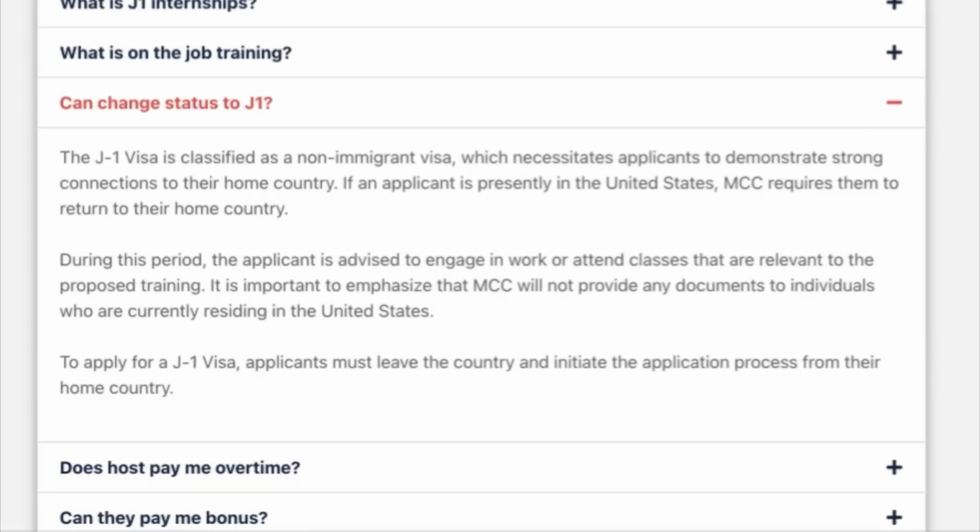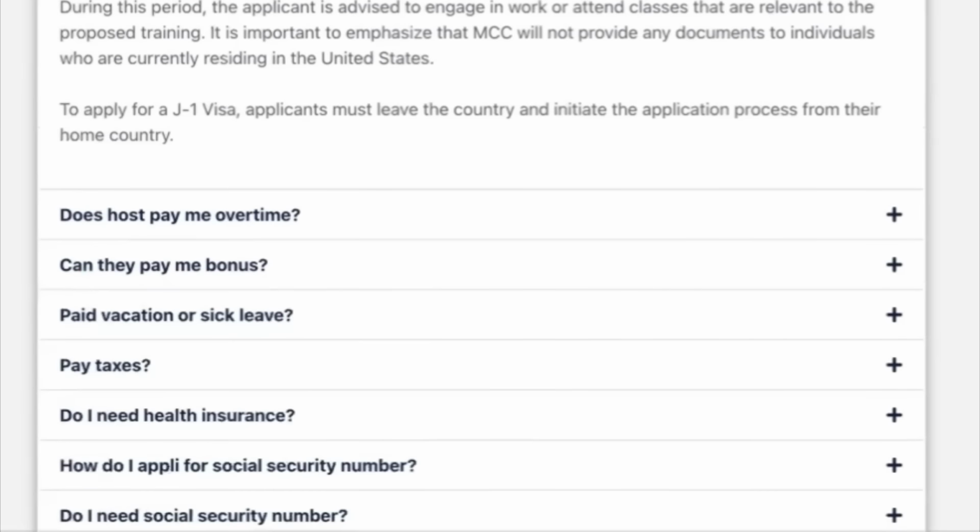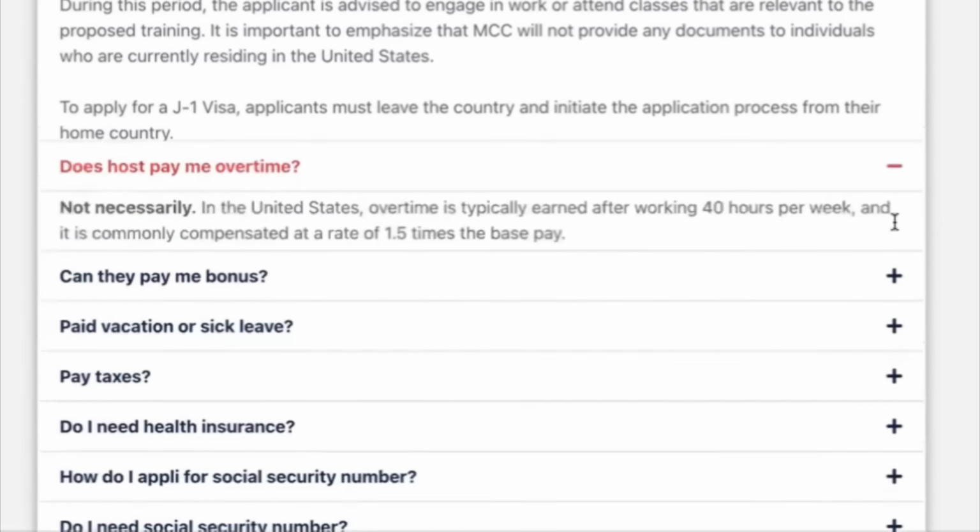During this period, the applicant is advised to engage in work or attend classes that are relevant to the proposed training. It is important to emphasize that MCC will not provide any documents to individuals who are currently residing in the United States. To apply for a J1 visa, applicants must leave the country and initiate the application process from their home country.